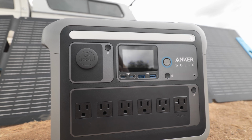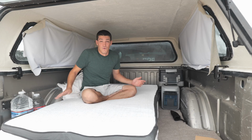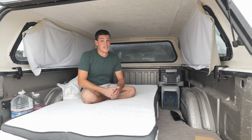And then the specs, I mean, they blow any other portable power station that I've ever had out of the water. And I've had quite a few over the past 4 or 5 years while I've been traveling. Being able to charge at 1,000 watts from an AC wall outlet, like I've already said, that's going to be invaluable. That is really, really awesome.